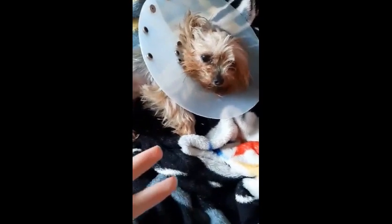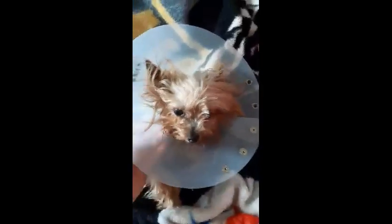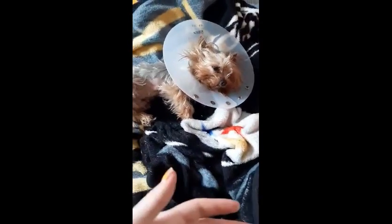Okay, cone is on. I left it off last night because she wasn't licking. She was just sleeping the entire time from the surgery drugs. But now that she's awake, she did try and lick down there, so I have to put the cone on. But as you can see, it's super loose. It's not too hard on her. On the first knob, I can stick my finger underneath. The vet had it on the second knob, but I'm leaving it on the first just because I'm not home. I'm going to work, so if it is too tight, I won't be here to monitor it.